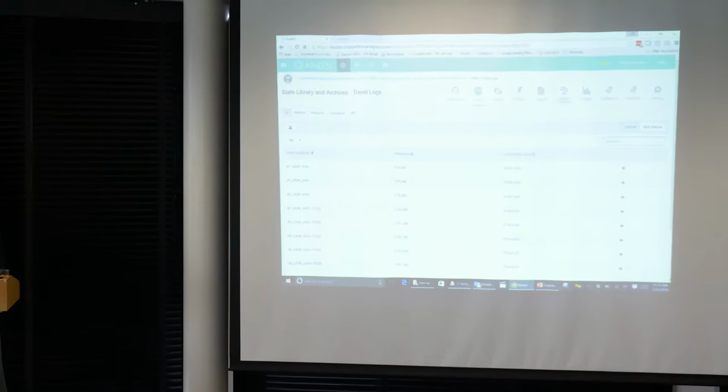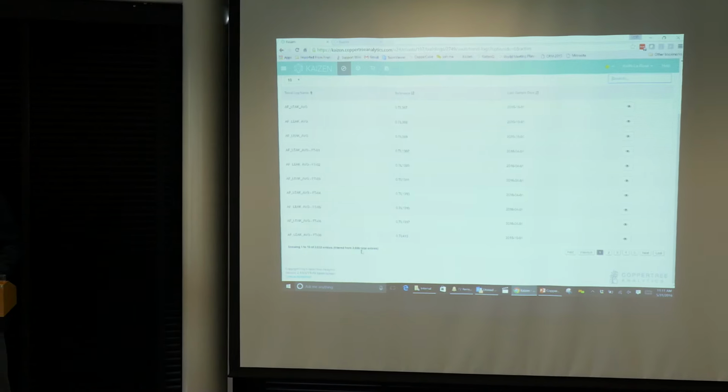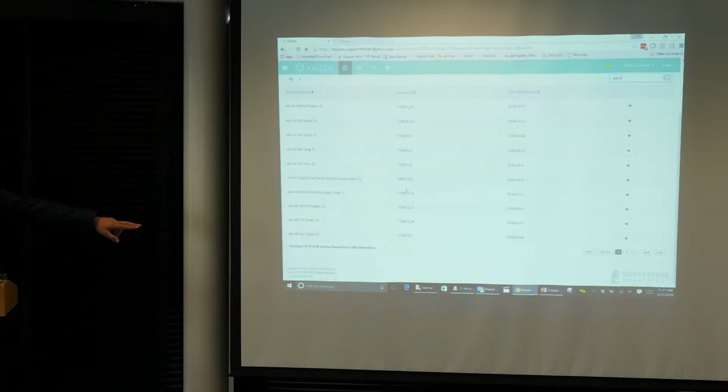So let's say I was coming in here and I wanted to pull open an air handler trend. Right now we're getting 2,086 trends coming up to this building from the Copper Cube. So if I want, I can sort those and I can just type in air handler 1 here in the search. And what I've done now is I filtered it down to 26 entries from air handler 1.